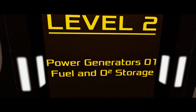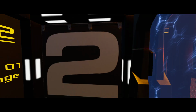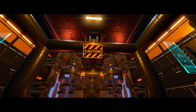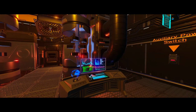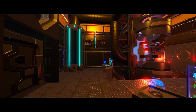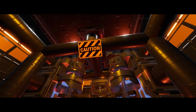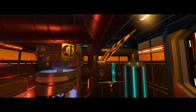Floor 2, what do we got here? Power generators, 01, fuel and O2 storage. Ooh. Nice. Totally different look in here. It's an engineering area. Looks like engineering. Love the caution sign up there. That fits very well there.